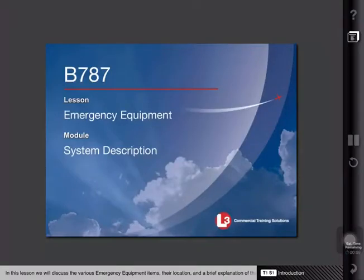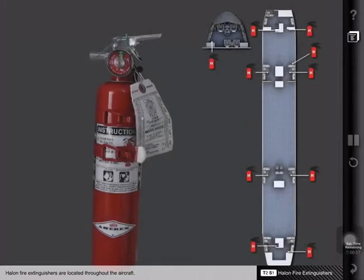In this lesson, we will discuss the various emergency equipment items, their location, and a brief explanation of their use. Halon fire extinguishers are located throughout the aircraft. The halon extinguishers are effective on all types of fires, but are primarily used on electrical, fuel, and grease fires.